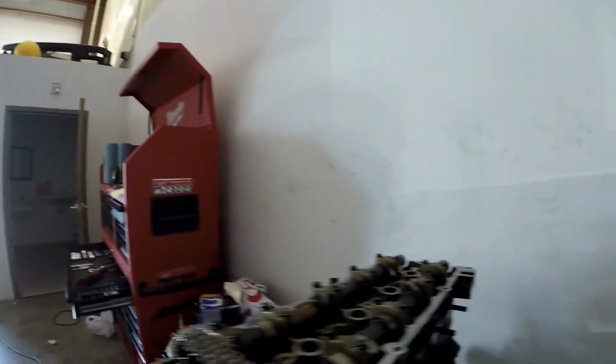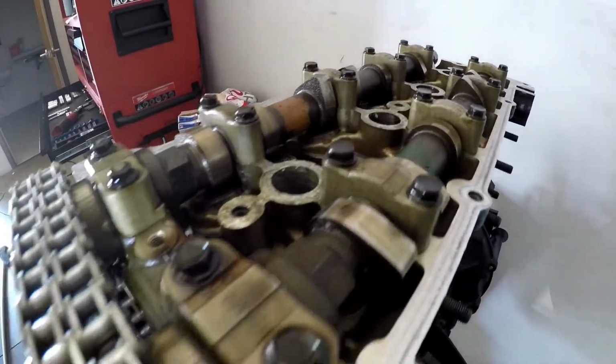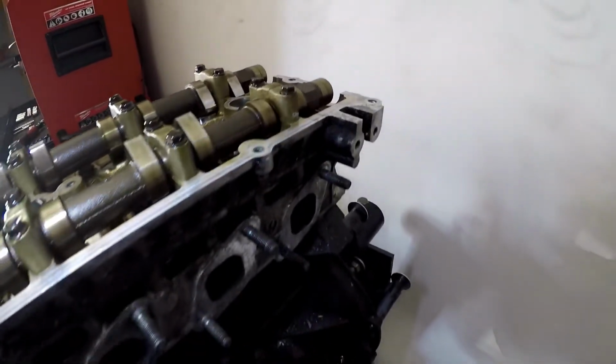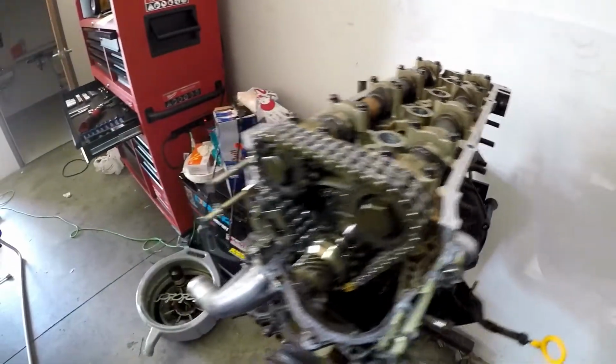Same for these, I don't know if these are cam guides or brackets, I don't know what the real term is, but same for taking all these off too. Take it off in order, and little by little, maybe like 3 or 4 steps, something like that. So that's the plan.